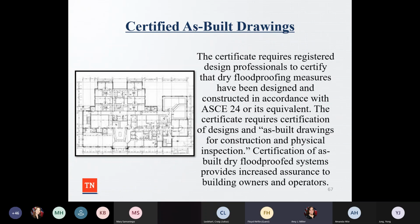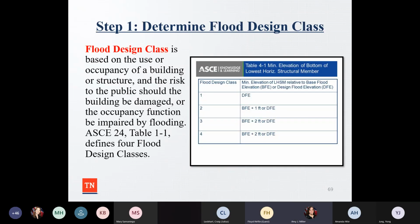So if someone's reviewing it, they know that they have everything, because sometimes people don't always do that, and it makes reviewing and it makes the process of getting your building permit that much harder when you're missing various pieces. So again, making sure that you're organized and you have a uniform submittal package that's clear to everyone is really appreciated. So again, determining the flood design class.